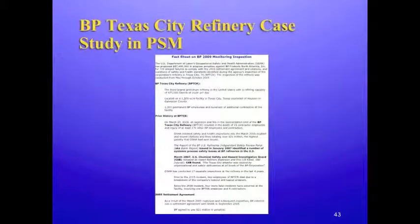Additional information to provide you with details can be found in your reference documents from the inspection fact sheet performed in 2009 at BP Texas City. Please take a look at this to provide you with additional information about events that have happened in the last couple of years at BP Texas City Refinery.